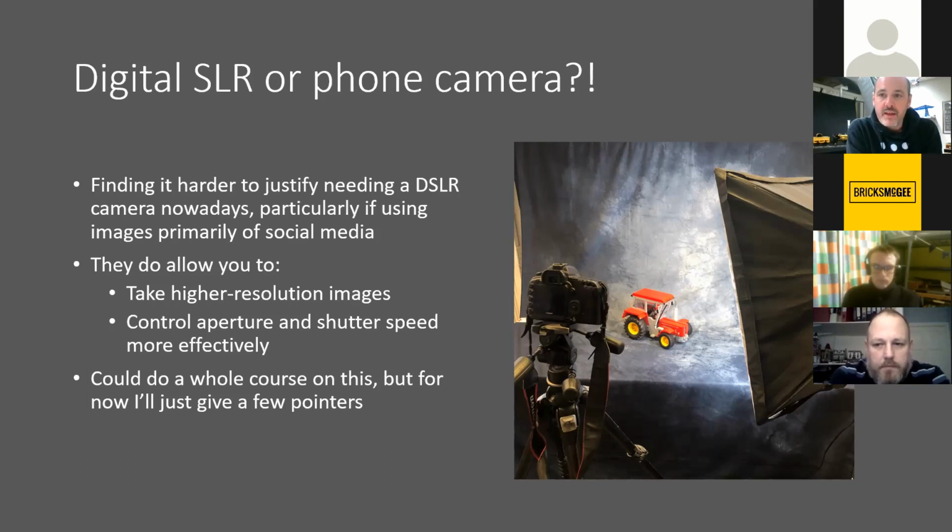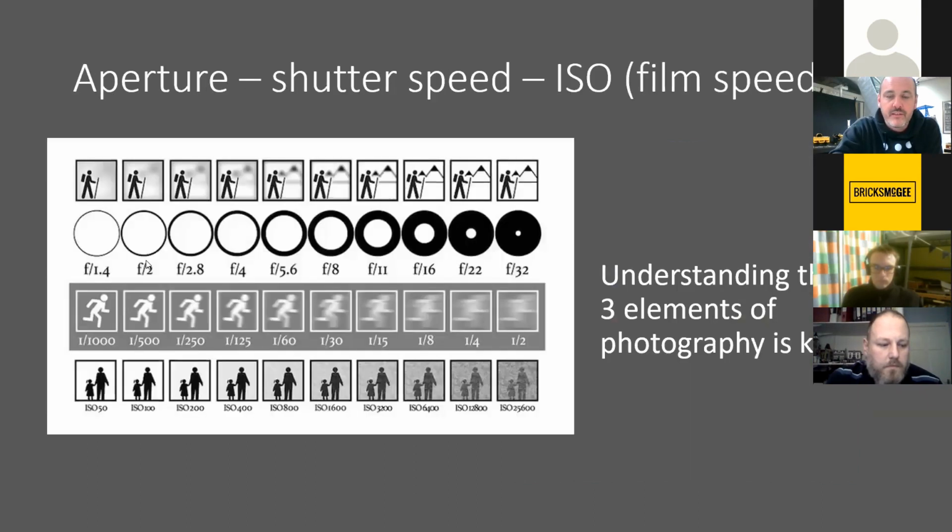The big thing for me with digital cameras is that you can change shutter speed and aperture and all that kind of stuff. And again, that's something that you could do a whole course on alone. So I'm very aware that there'll be people at very different stages with their photography. I don't want to go too far down that route, but I will show you on the next slide a few little introduction things to photography.